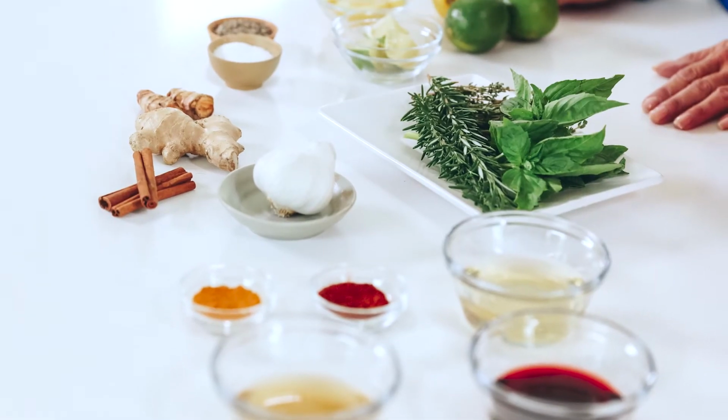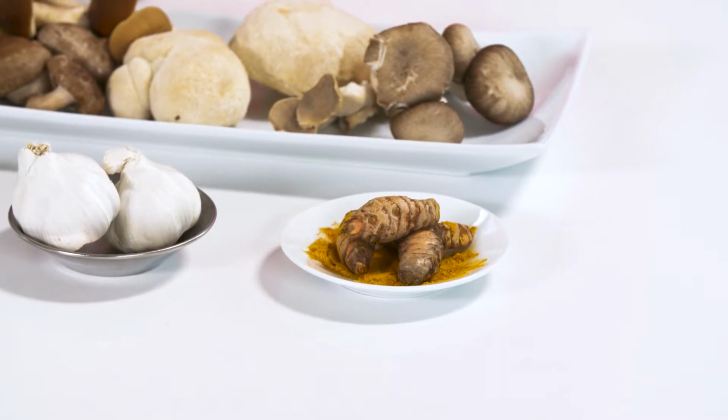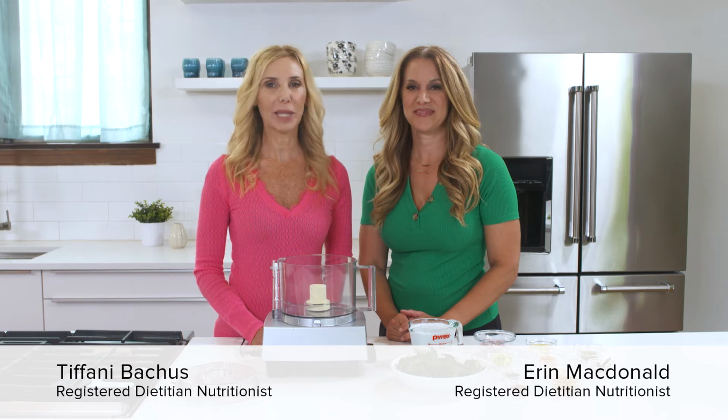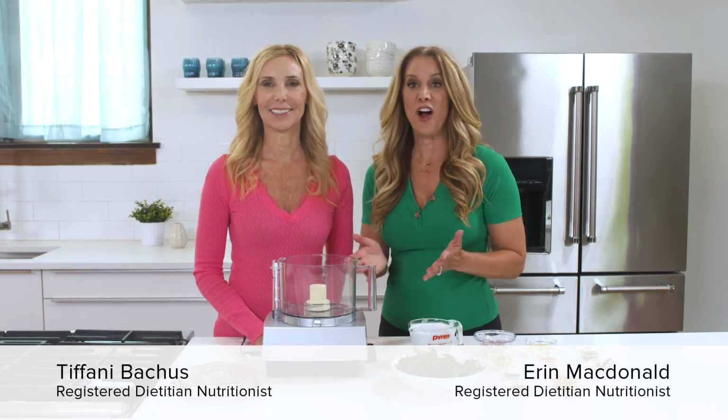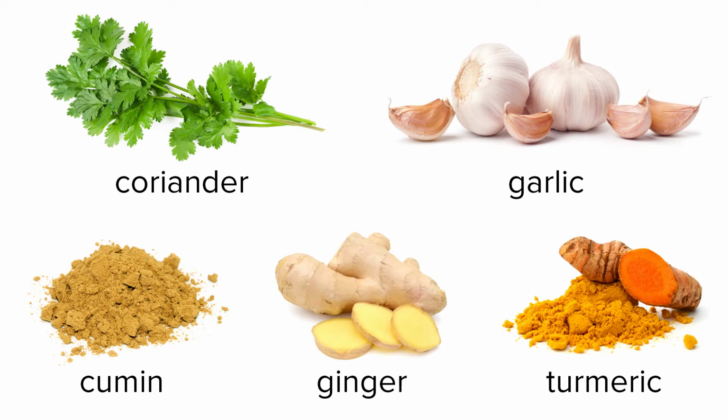Herbs and spices are nature's most potent forms of medicine. They are antibacterial, antiviral, antifungal, and anti-inflammatory. Plus, they make your food go from bland to wow. Some of our favorites are coriander, garlic, cumin, ginger, and turmeric.